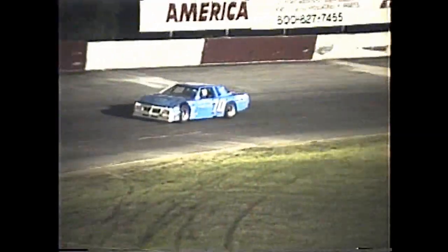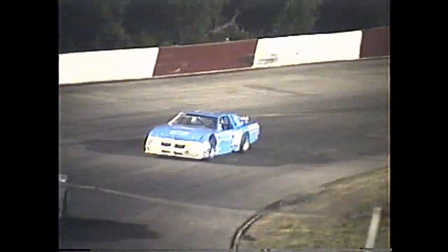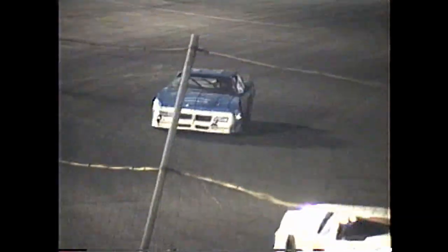Fourth, or will it? It's going to be close. Sword to the inside. I almost spoke too soon. With his fourth feature victory of 1993, Joe Hill. Ken Sword tried to slip underneath off that fourth turn, but he didn't have the muscle. Coming home third in car 25 is Jim Kidd.